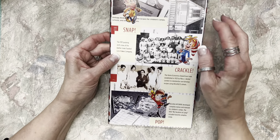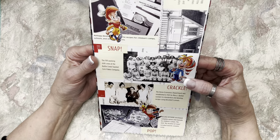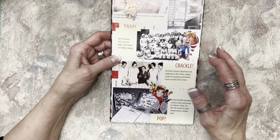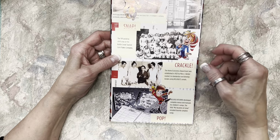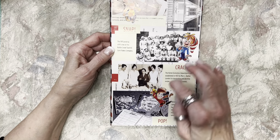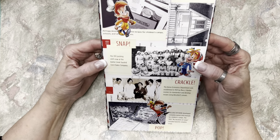So there were a series of these black historic photos. I just tried to keep them more or less in chronological order. I'd fussy cut out Snap, Crackle, and Pop, and I just glued them over for a bit of color and to fill some of the maybe more awkward spaces. And I was kind of proud of myself that I actually remembered to put them in the right order, because initially I had them all mixed up.